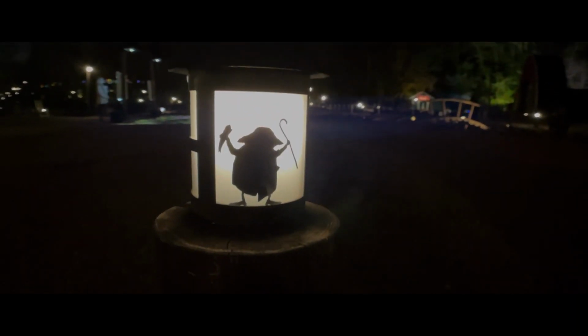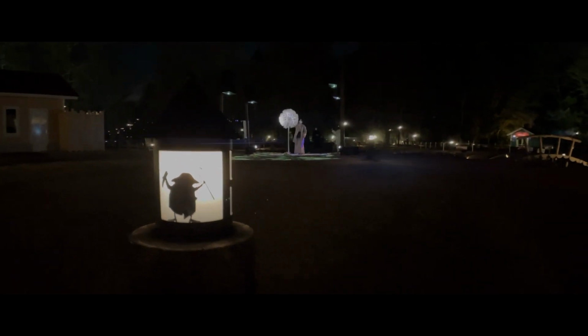I had seen it advertised that Moomin Troll was going to be doing greetings in front of the house at night, but unfortunately we missed that.